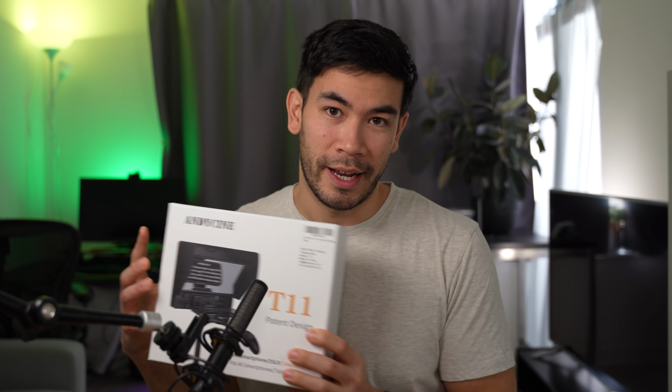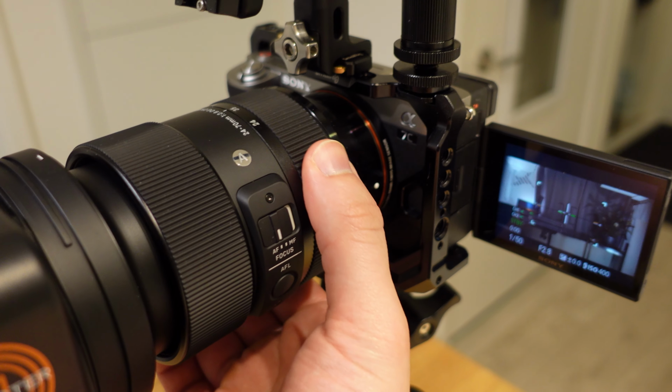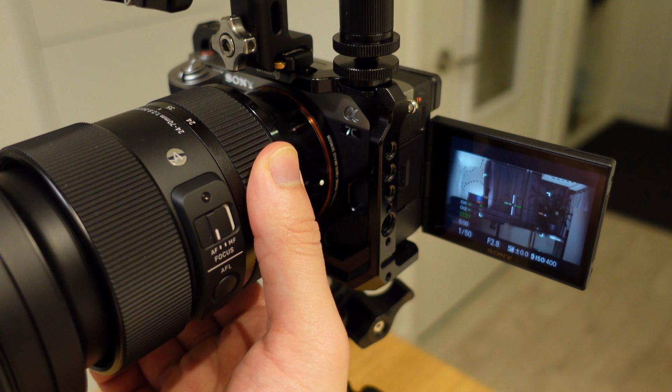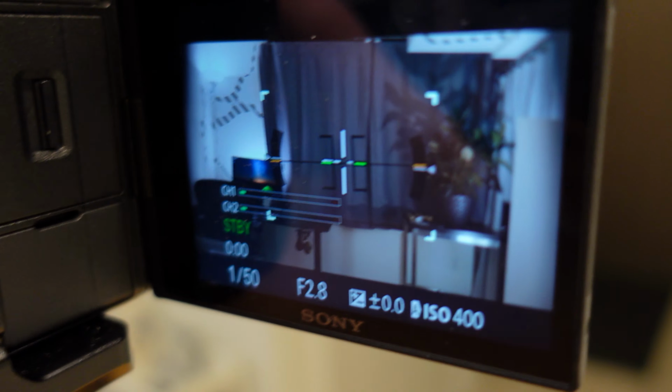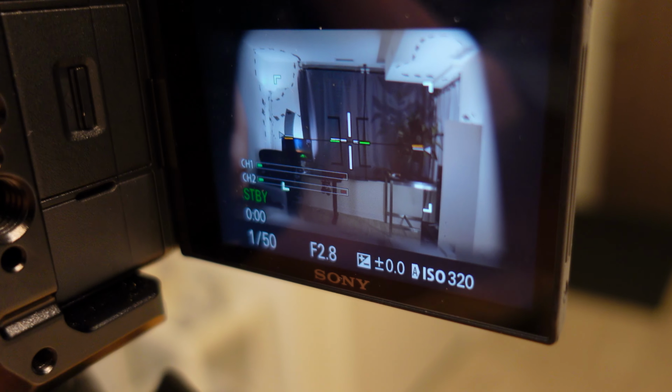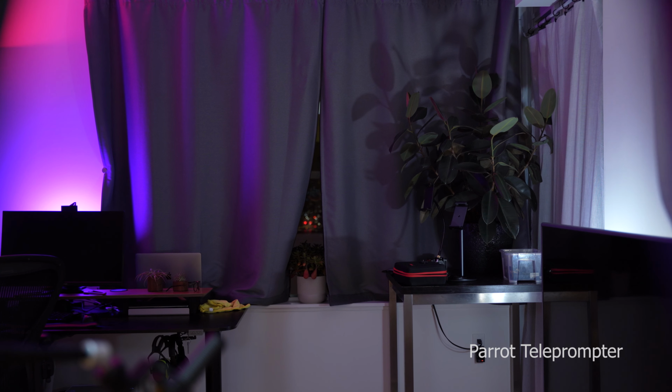This is much better. Like I said before, if you're using a wide angle lens like 24 millimeters, you definitely want to pick this one instead, because you basically just can't use the Padcaster Parrot Teleprompter on a wide lens because you have so much vignetting and it looks really bad. So you have to zoom in all the way and then you get a really tight shot, and then you have to put the camera really far away in order to get a wider shot, but then you can't see because it's a really small screen. So it's really difficult to actually use the Padcaster Teleprompter.